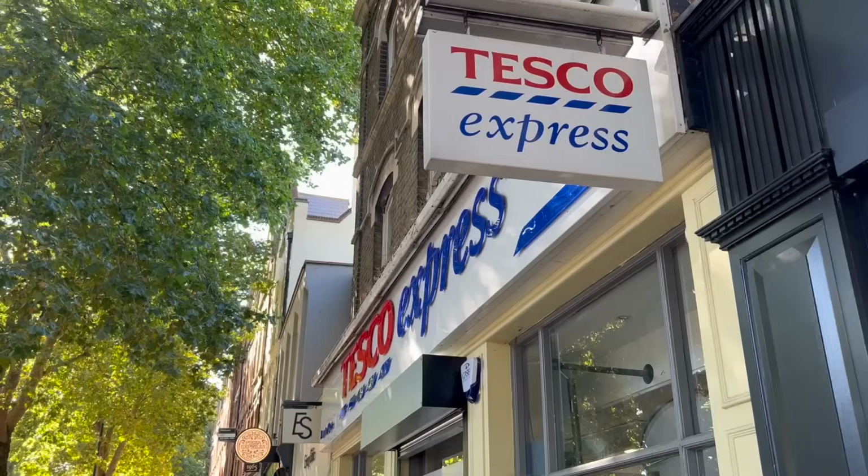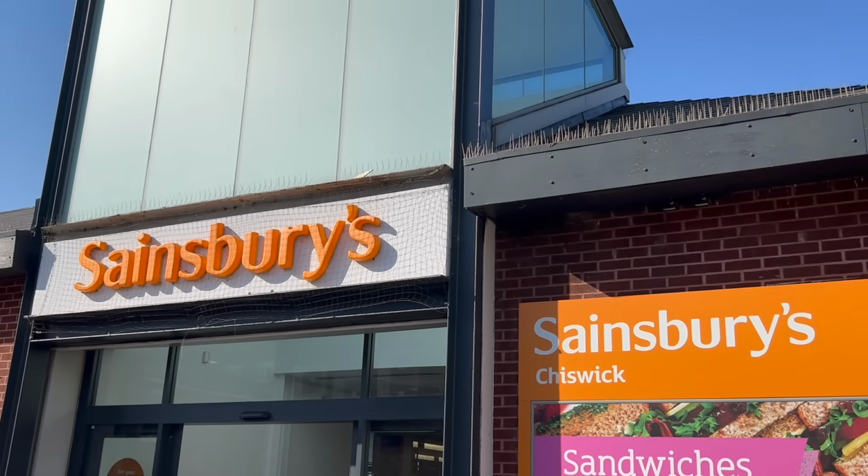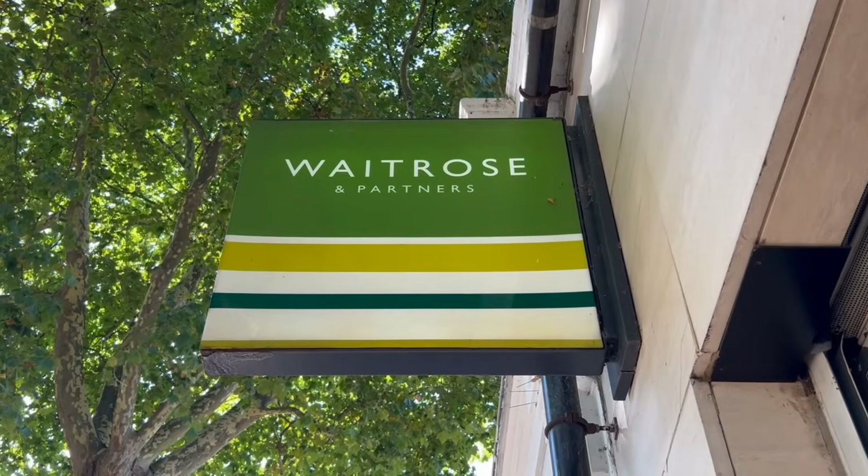There's also a Tesco Express, there's a Sainsbury's, and there's also a Waitrose, where of course if you buy anything, even a banana, you can get a free coffee.